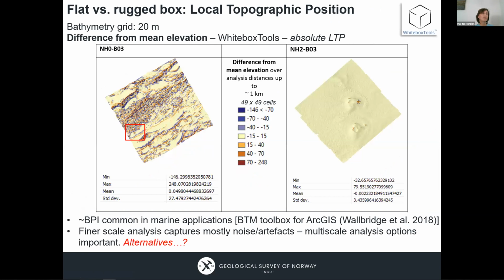And local topographic position. Here we've tested a number of measures. Here you're seeing the difference from mean elevation as calculated in Whitebox Tools. This is very similar to the bathymetric position index or topographic position index. BPI is used very much in marine applications, partly because it's included in the Benthic Terrain Modeler toolbox for ArcGIS, which is very widely used.